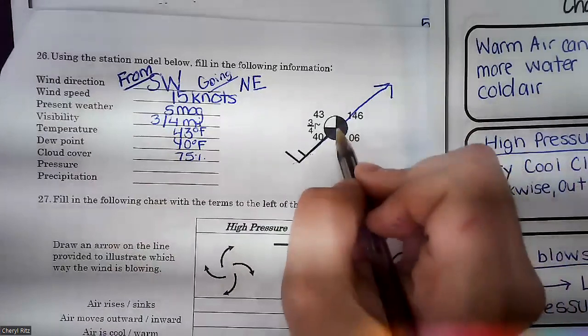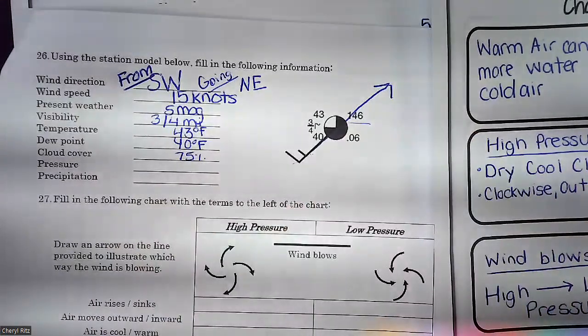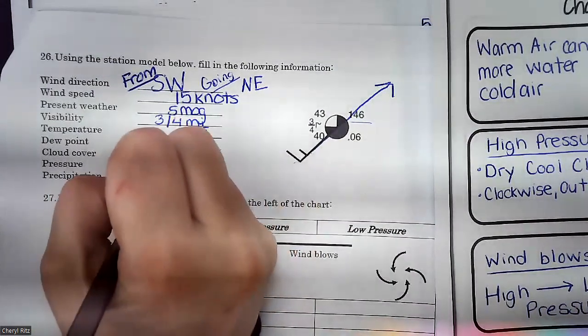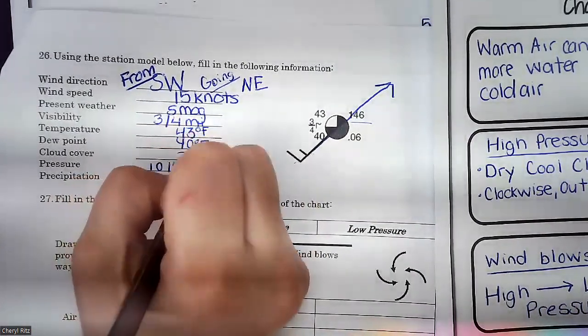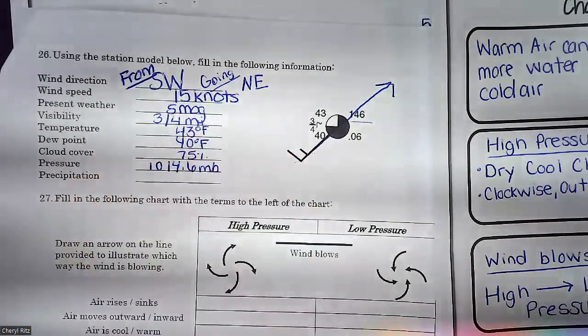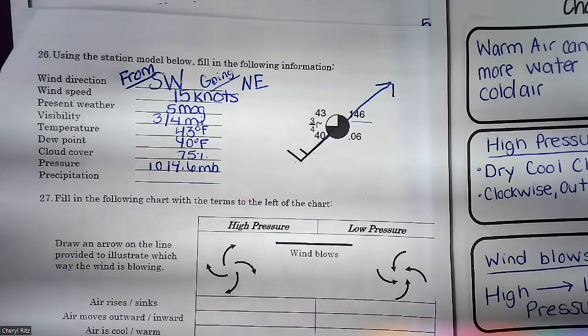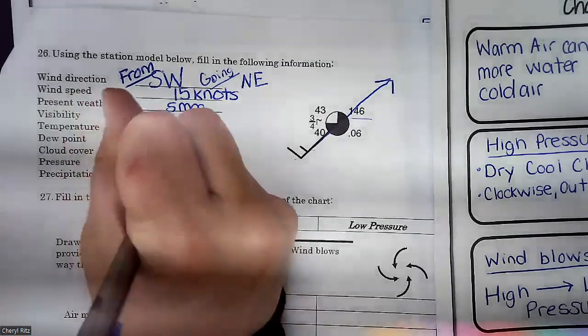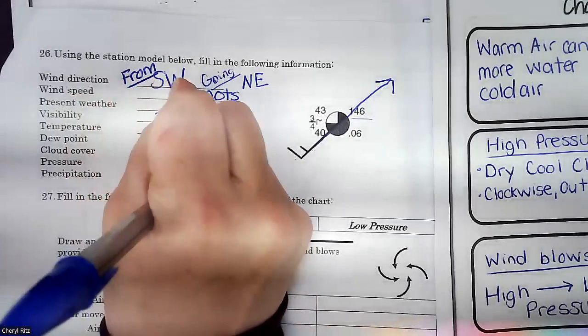Pressure. Now, when they say pressure, they are not asking for 146. They're asking for the conversion, 1014.6. So guys, if they ever say what's the pressure, they never want a 3-digit number, because they want you to know that 146 is not a pressure. It's an abbreviation for a pressure. Precipitation.